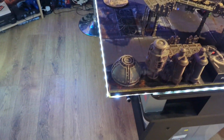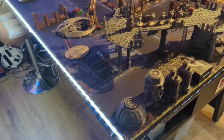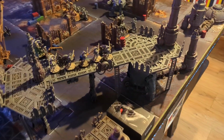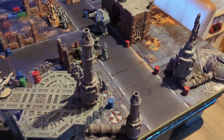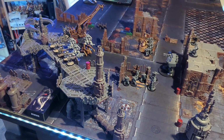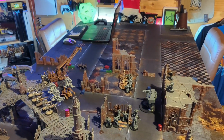This was a very small gangway here before, and we've now got lots more room for the changes that we've made, and also even playing games. So we're currently getting ready for the new edition of 40k here. The table's being set up, the miniatures are being painted, and yes, we're really enjoying this orientation.